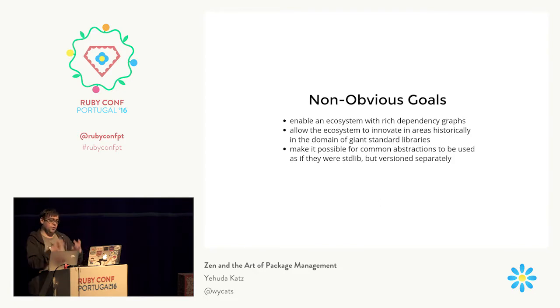So a really good package ecosystem allows us to iterate on things that maybe should or could be in the standard library, but do it in the outside ecosystem. That means enabling an ecosystem with rich dependency graphs, allowing the ecosystem to innovate in areas historically in the domain of really big standard libraries.